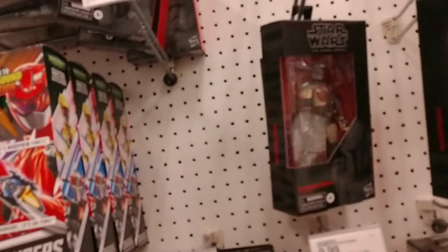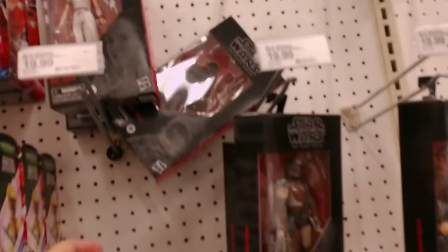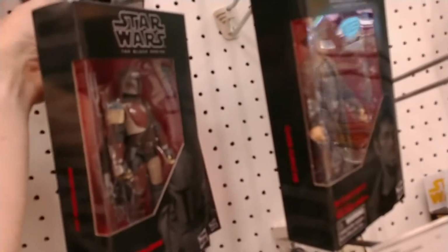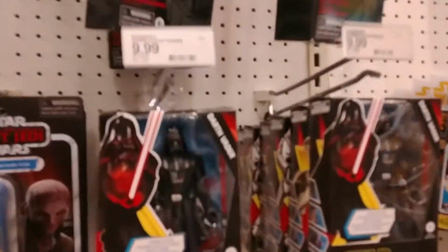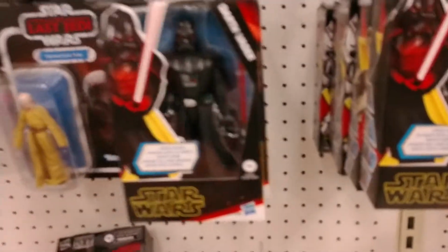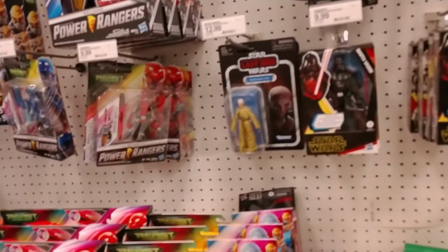Okay, so over here they got some more of the Black Series for Rise of Skywalker. These are in the black box. It's all in the black casings. And you got more Galaxy of Adventures figures. Got Vader right here. Don't see any Vintage. So I wonder if those were supposed to come out today or not.